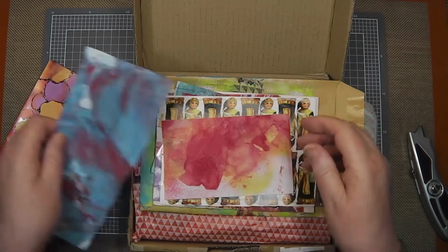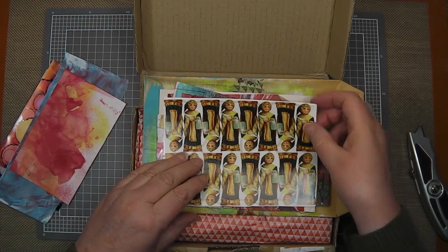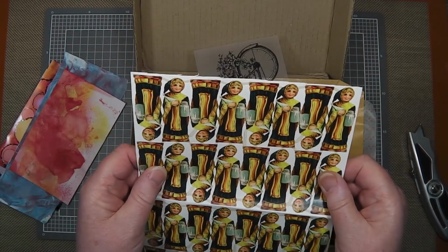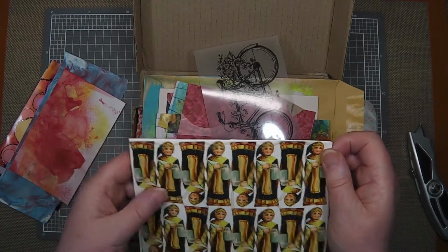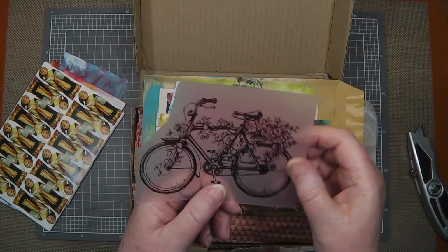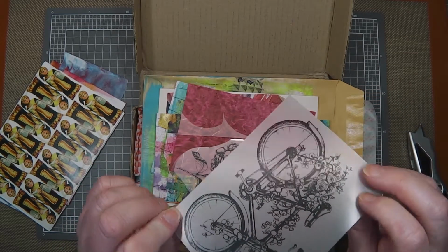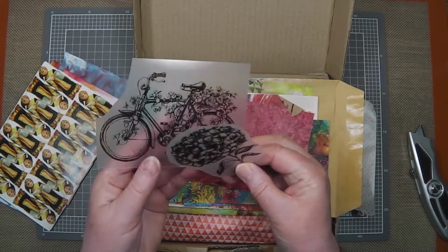See what the medium is. But sprays and colours. Oh, look. We don't see these sorts of things here. Isn't that beautiful? Little images. Oh, what's that on? Is it acetate? It's shiny on one side and a little bit matte on the other. Hydrangea and a bike, they're beautiful, thank you.